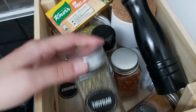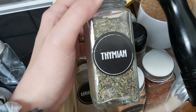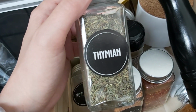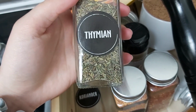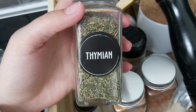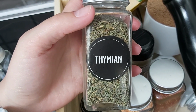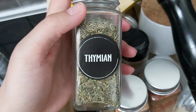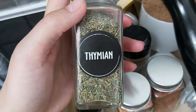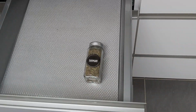This is actually a funny story. Some of the labels are in German. I do not speak German, I speak Dutch. But do you know on Amazon when you order stickers and they give you an example of what it would look like if it was printed? Well, apparently they already were printed in German. So I'm now learning German through my herbs and spices. But the point is, if I put them in here, they will not move. So let's do that.